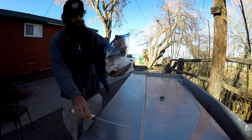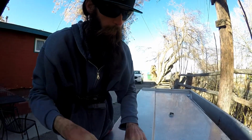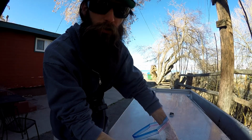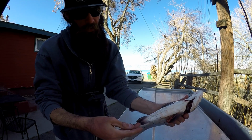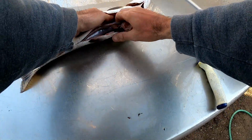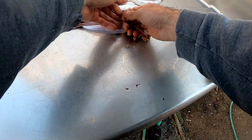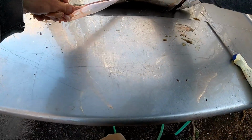Well, it's about that time. Gonna keep the fish whole. Just thinking of this recipe, citrus infused trout. So we're just gonna gut it, leave the head on, and keep everything whole. Don't look like much in the stomach at all. Empty stomach.